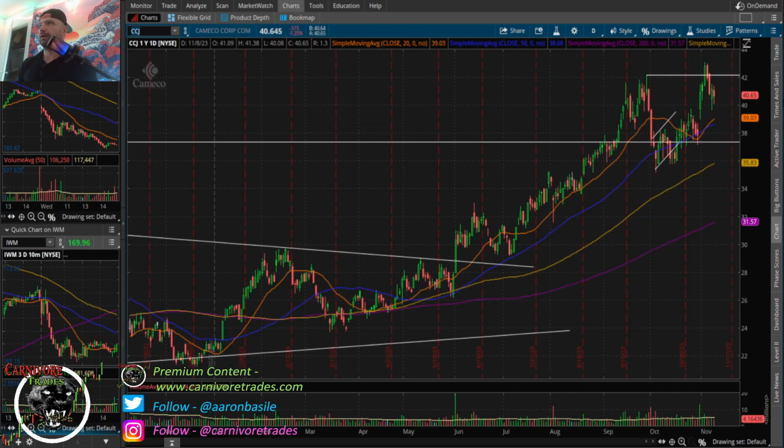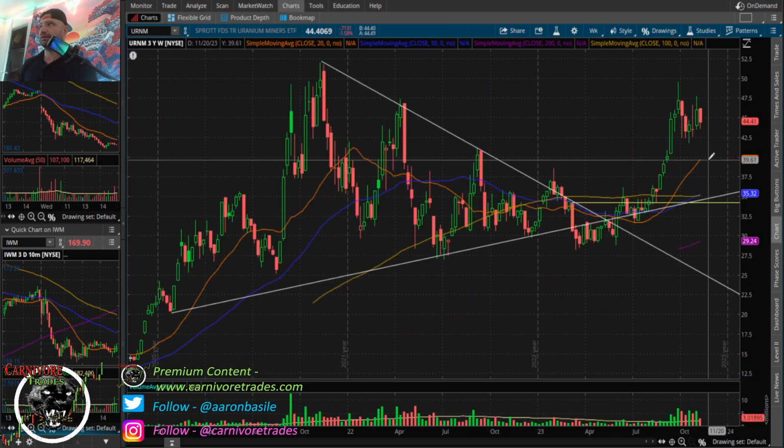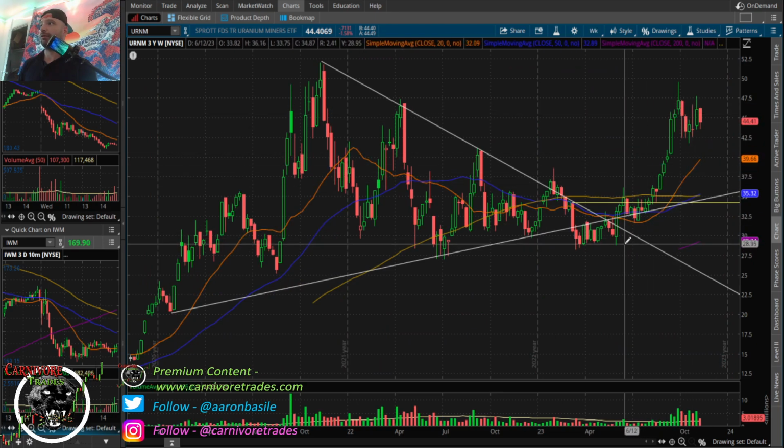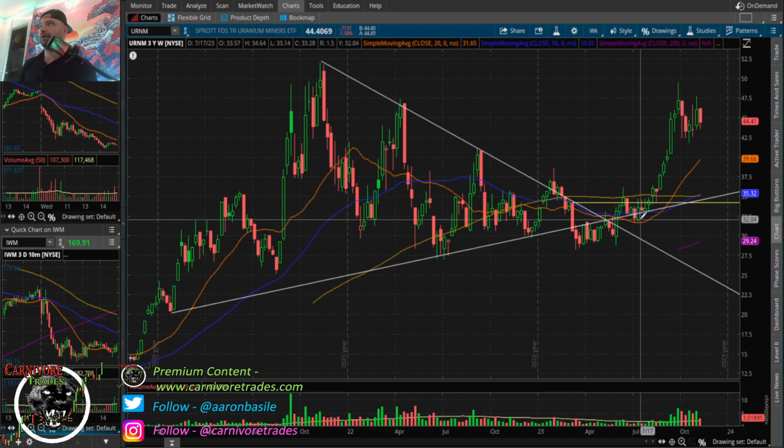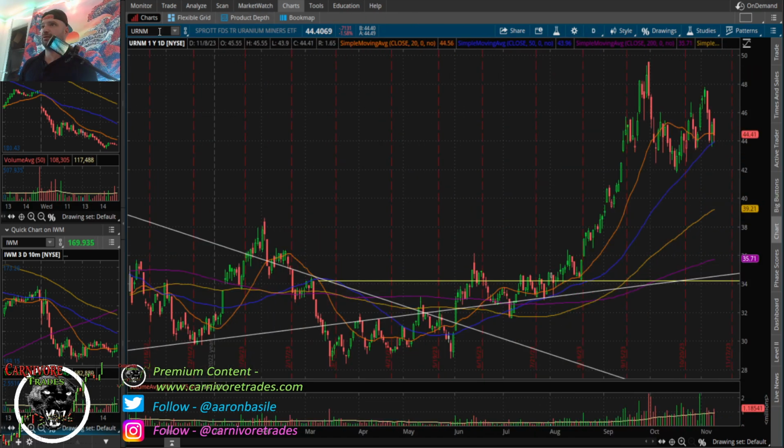CCJ just backing off a little bit, inside candle to yesterday. Still got to get above 42.17 on a weekly close to confirm a breakout of that previous high. And URNM backing off as well, but I still like this weekly pattern. Looks really strong. Reminds me a lot of this one right here. So kind of an up move and then just kind of curled back up. And you just need to wait on those moving averages to catch up there on the weekly, and then I think it is acting well.